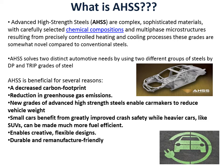Various varieties of AHSS are available, but AHSS solve two distinct automotive needs by using two different groups of steel: DP, dual phase steel, and TRIP grade of steel. TRIP generally stands for transformation induced plasticity. Now the next question arises: why have we chosen AHSS for automotive applications?